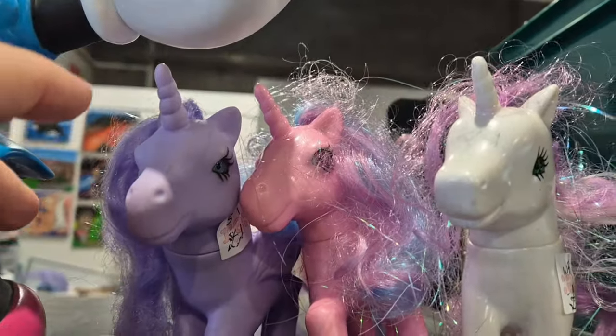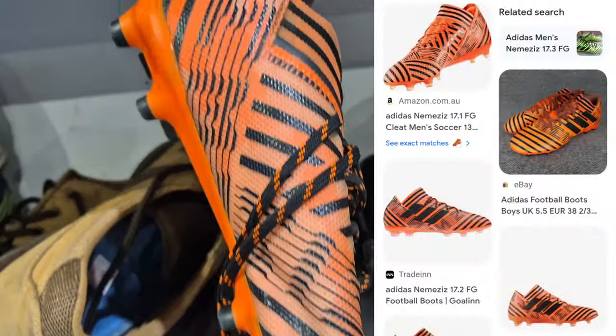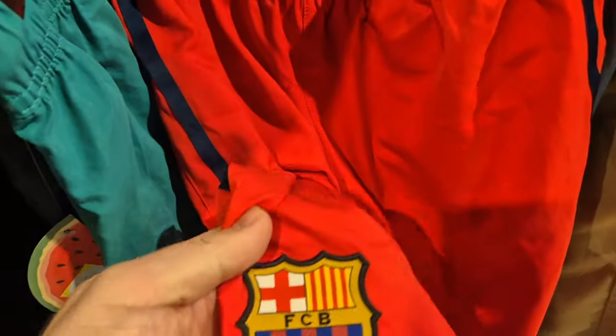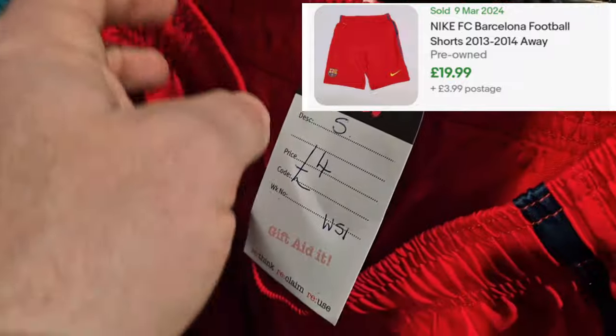I haven't got a clue about these, but I know some of them are worth a lot. Yeah, £5, they're fake. What I've got here is some dry fit Barcelona shorts. They are small, they're real, but looking about £20 for them, not bad.